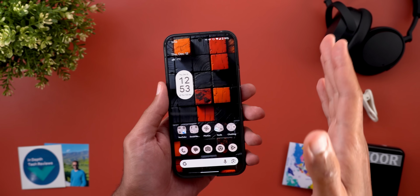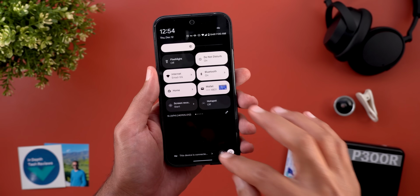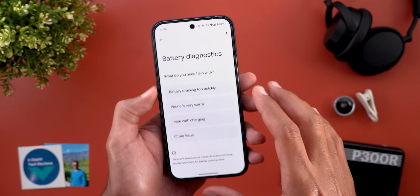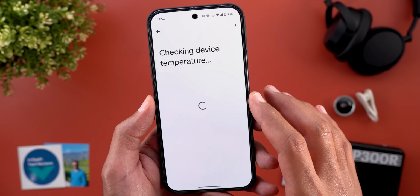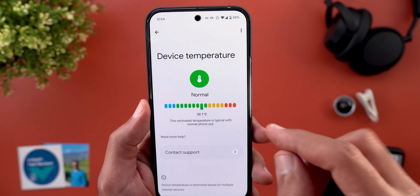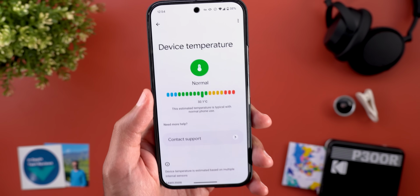Now let me show you some hidden features I spotted after using this build for a while. Now when you go to settings and then battery diagnostics, then tap on phone is very warm. Now it will show you the battery temperature with the legend to let you know the low and high ranges.